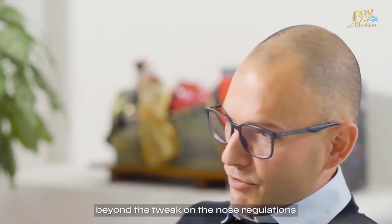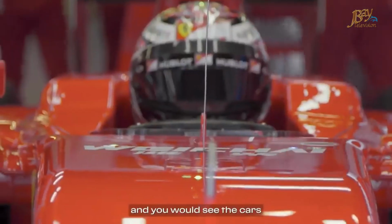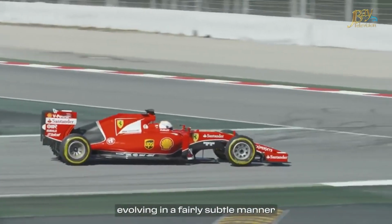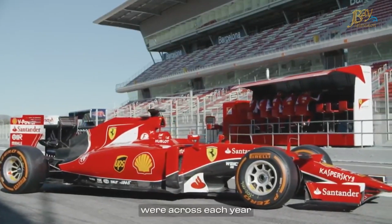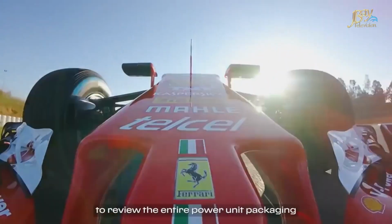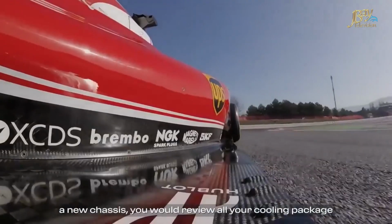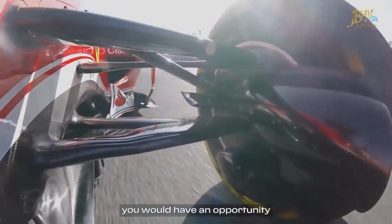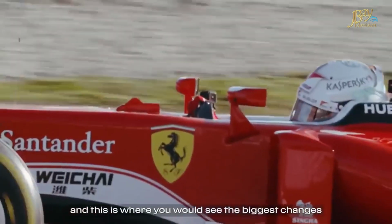2015, 2016, beyond the tweak on the nose regulations, all remain quite stable. And you would see the cars evolve in a fairly subtle manner. The biggest changes you would see were across each year, when you would have the opportunity to review the entire power unit packaging, a new chassis, all your cooling package, your front and rear suspension, your gearbox. So this is where you would see the biggest changes.